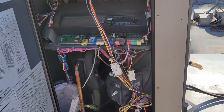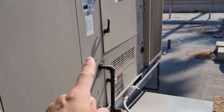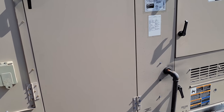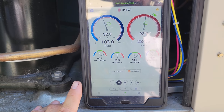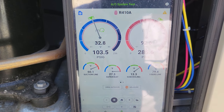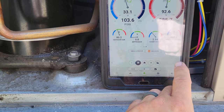So we very well might have a refrigeration problem that we're gonna have to check. We're gonna tighten up that belt and then we're gonna probe up on first and second stage and then see what the pressures look like and how the unit's operating. Okay, my first stage doesn't look horrible. I mean, head pressure's a little bit low. Superheat's a little bit high. Subcooling's about where it should be.